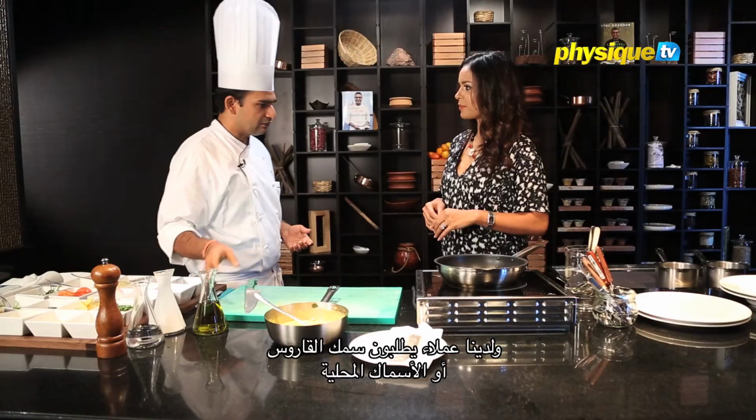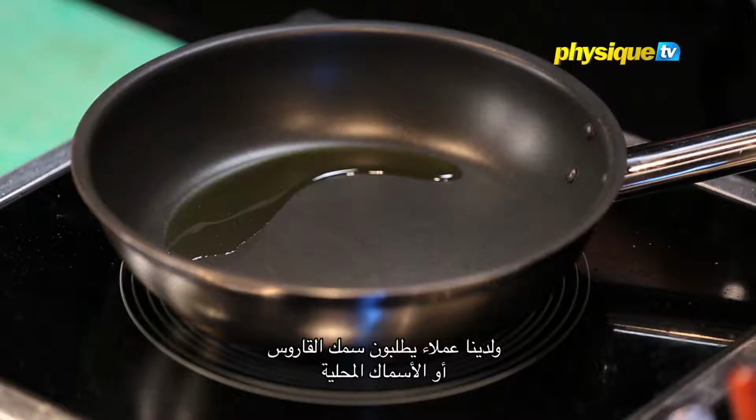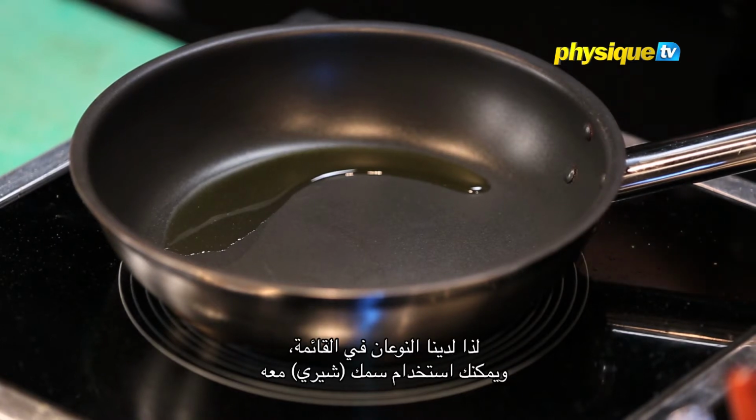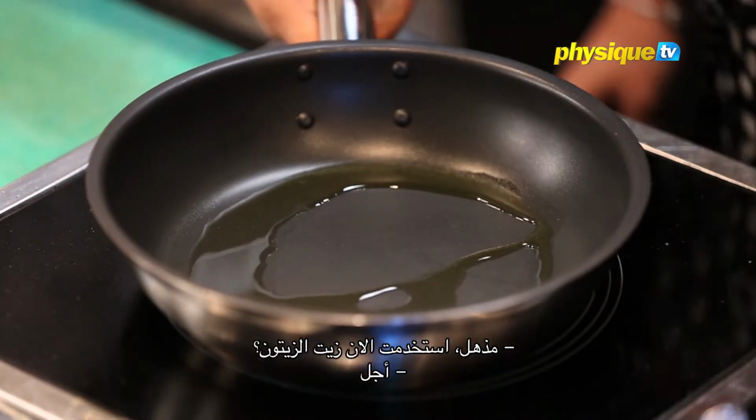We ask the guest whether he would like to go for sea bass or a local variety of fish. So we have got sea bass on the menu and sherry as well. If you are in the UAE, you can always try the sherry with this. Oh, amazing. So now you used olive oil?